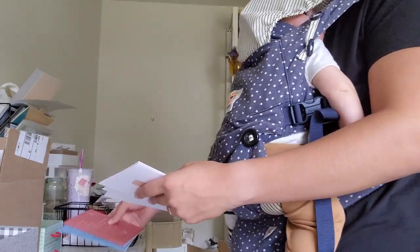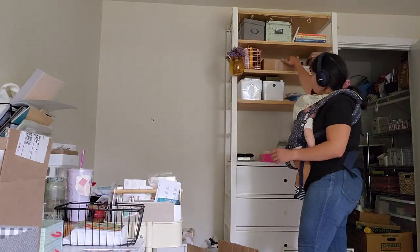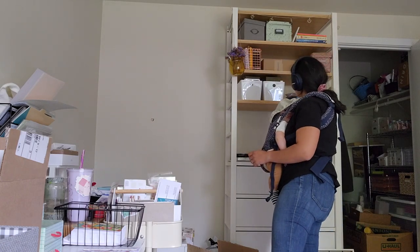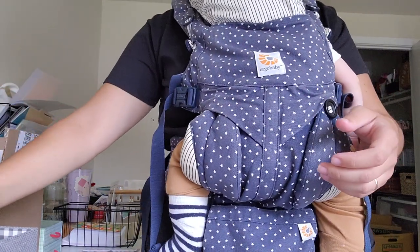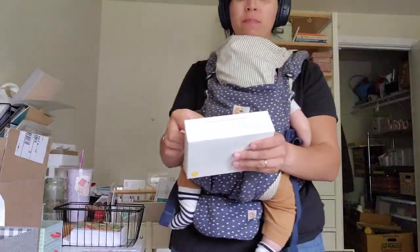So yeah, here you can see me bouncing him to sleep. I literally realized he was actually not sleeping, so it was a short nap for sure. But yeah, I'm also unpacking an exciting commission that I got.